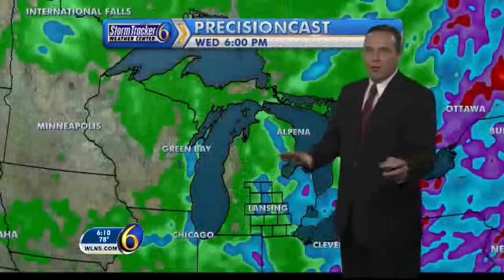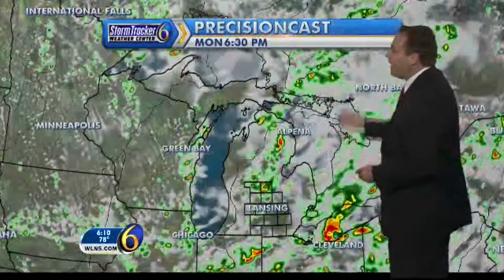Potential for any additional rainfall, we added all up, at least as far as the computer models are concerned. Some areas, 1/10 of an inch. If you get under one of the storms, you could pick up over 1/2 an inch of rain, but you don't see any of the 1s or 2s in front of those, so no inch-plus rainfall on the way tonight or for the next couple of days for that matter.